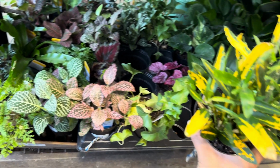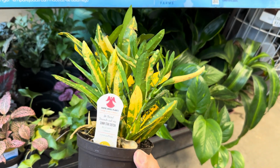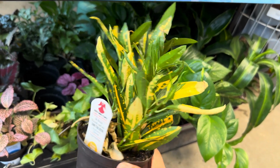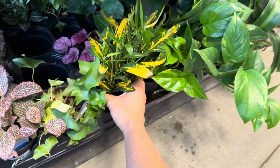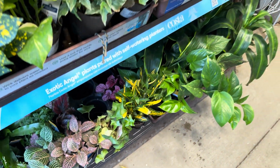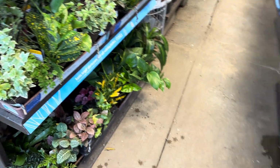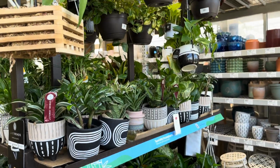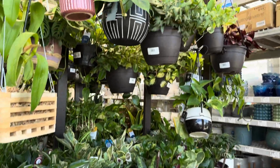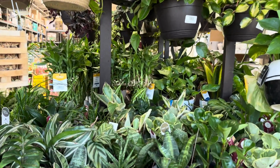As you can see, plant foldies, all of the plants that I'm picking up or that I just showed you are ranging around $5.98. You can see this one right here is another croton for only $5.98. So if you want to start a collection of different exotic tropical house plants, you can definitely buy it at a big box store like Lowe's and get it from Costa Farms. And with Costa Farms, they are continuously trying to get more plants out there for the general public.